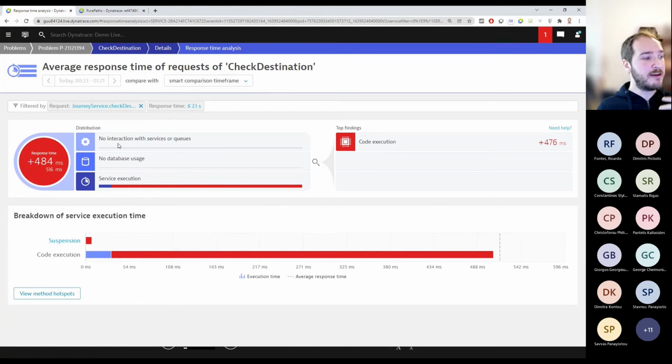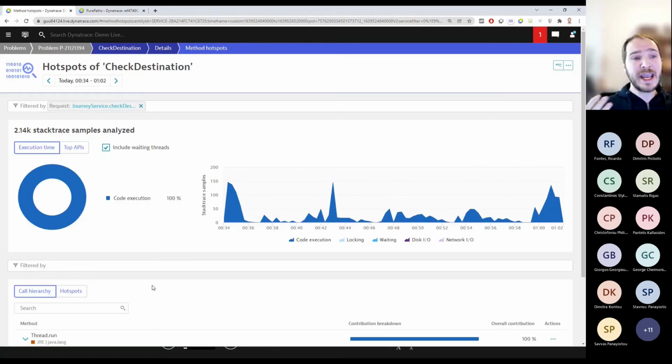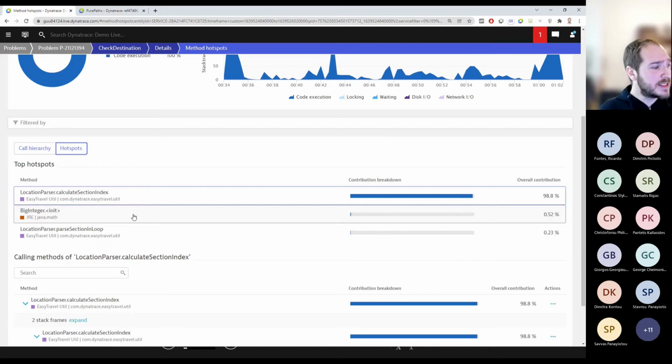I can see that there has been no interaction of this check destination service with any other services or queues. There was no database usage. But really what has become slower is the code execution time. So if I drill further, I can see on a code level what has been going on there. I can straight away see where the hotspots are, and from a developer's point of view, I can immediately see that there is some problem at this particular point in the code.